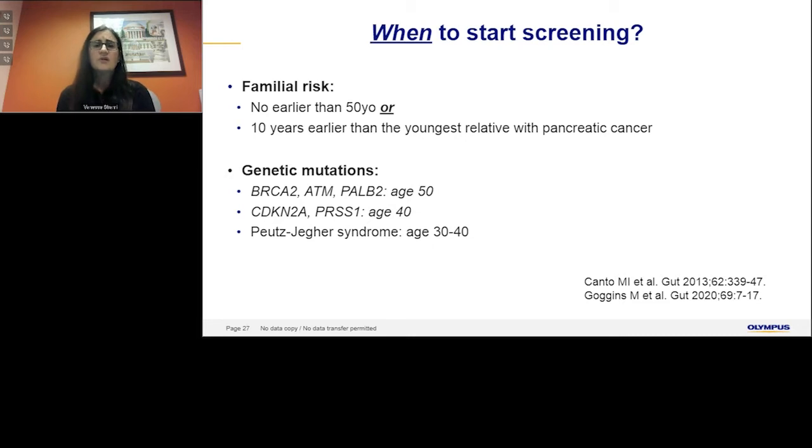So when do we start screening? That's another really important question, just like you and I think about colon cancer screening. If you have a familial risk, you want to start no earlier than age 50, or 10 years earlier than the youngest relative with pancreatic cancer. Makes sense. Genetic mutation-wise, if you have BRCA2 or ATM, you can see there, age 50.